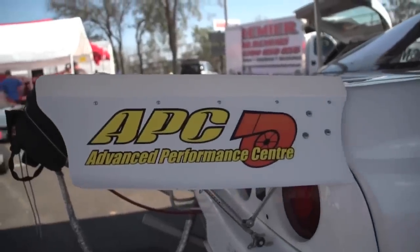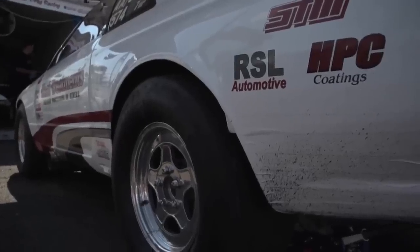But after that, we've got another car in the build at the moment. The car's actually finished, but the engine needs to be dynoed, and plus it needs to be reliable before we bring it here, and we're a fair way away from that yet.